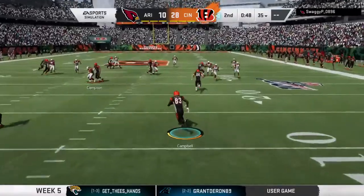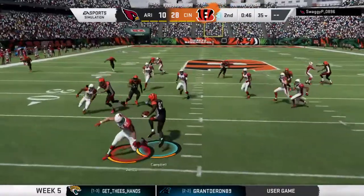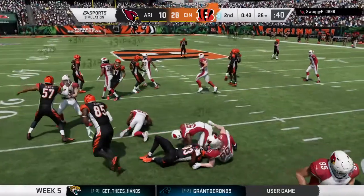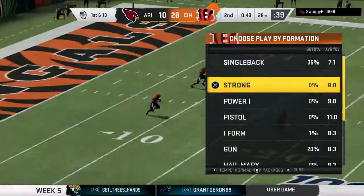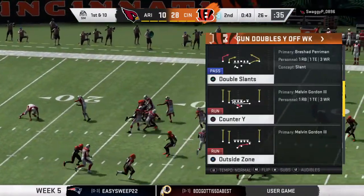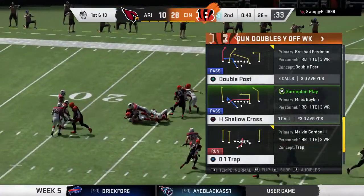This is fielded at the 2. And he'll get it up to about the 26-yard line, just across the 25. The Bengals take over, 1st and 10 at their own 26-yard line.